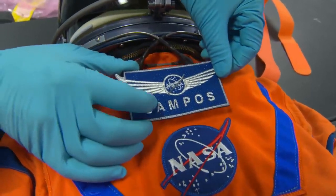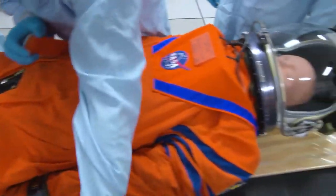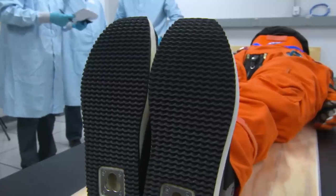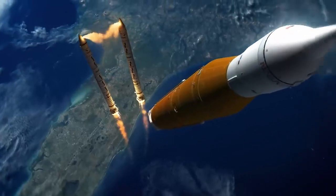The name is actually in homage to Arturo Campos, who was an important person who helped bring the Apollo 13 capsule home. The moonican will sit in the commander's seat, and it will wear a suit just like our astronauts will wear. Moonican Campos is actually weighted to simulate an actual human aboard the Orion spacecraft. So it will help us understand what our astronauts will experience as they go to the moon and home.